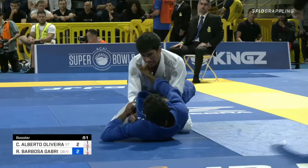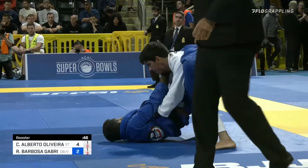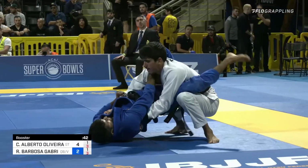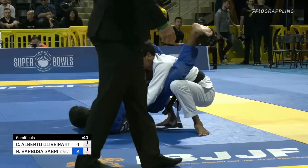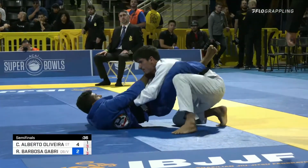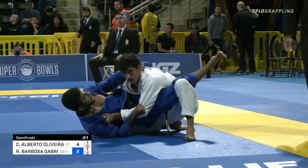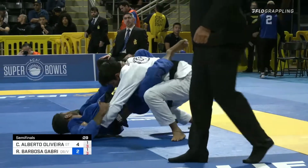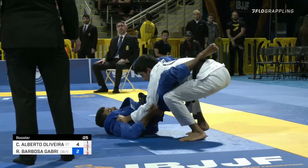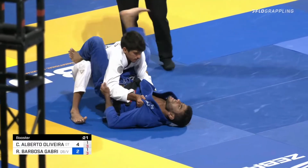Bebeto timed the guard pull beautifully there. Scores 2 points in the last minute. Blasted forward. That was an ill-timed guard pull by Rodney Jr. Bebeto was able to spear forward, put him down to the mat with intention. Now inside the closed guard, or inside this guard position. I think this 2-point lead now, with 25 seconds left on the clock, that's the match in the bag.